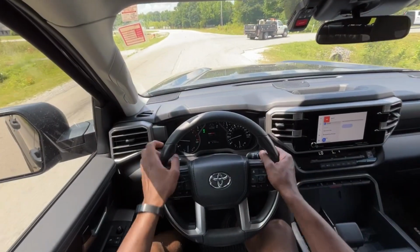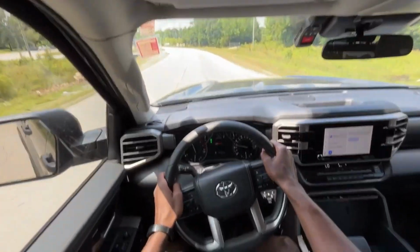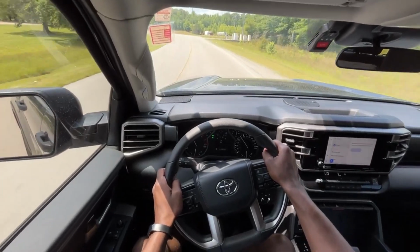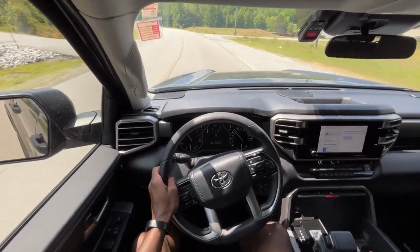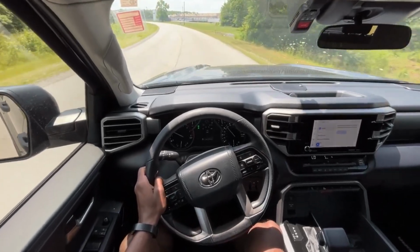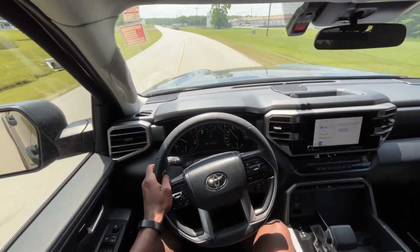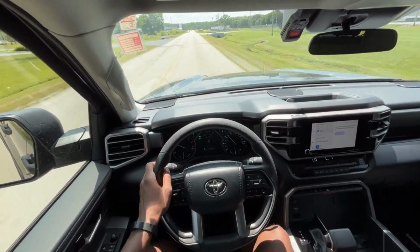So I have it in sport mode. We're gonna give it a push here. And it's crazy. It feels so fast, but again, with this being one of the best riding pickup trucks I've been in, you're at 60 before you know it, which is just nuts.